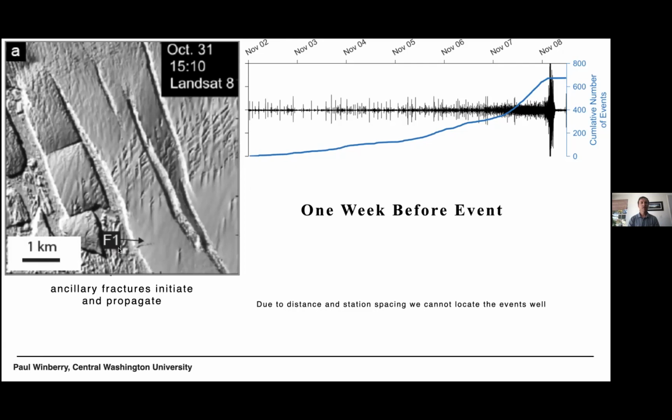And what you can see here, I've marked as F1. So here's what's eventually going to become a large tabular iceberg. Here's the open ocean down here just below that F1, and the far right-hand side is the grounded ice. And we see there's something there. There's already a fracture that looks like it's cutting across from this open ocean into this big rift here.